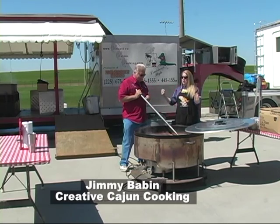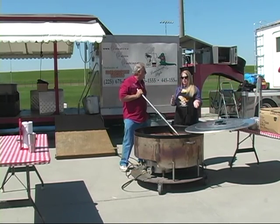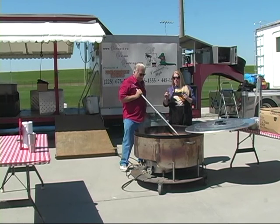We're doing jambalaya in your medium-sized pot. Medium-sized pot, because it holds 750 plates and not over 1,000. Yeah, that's right. It's somewhere in there. Okay, and you're making enough for about 550 plates, something like that, depending on how hungry people are.